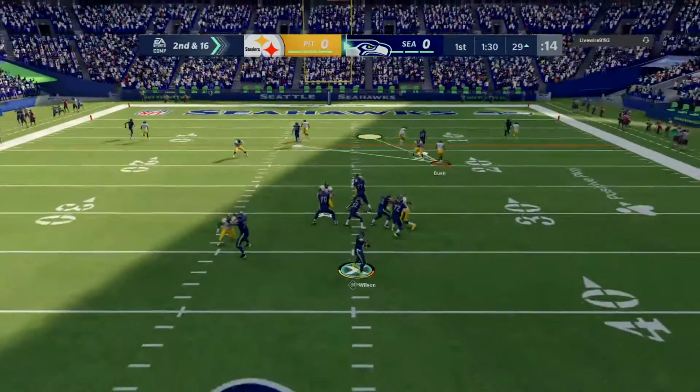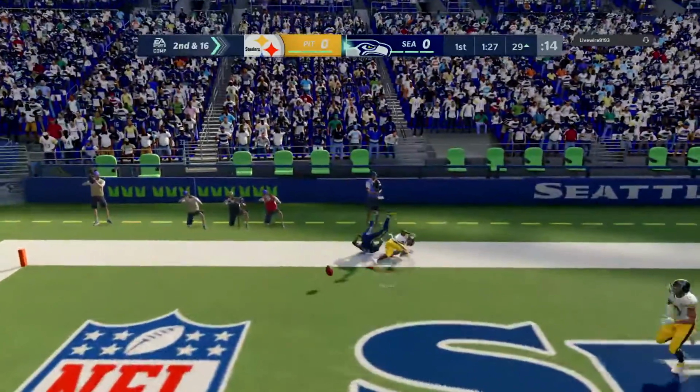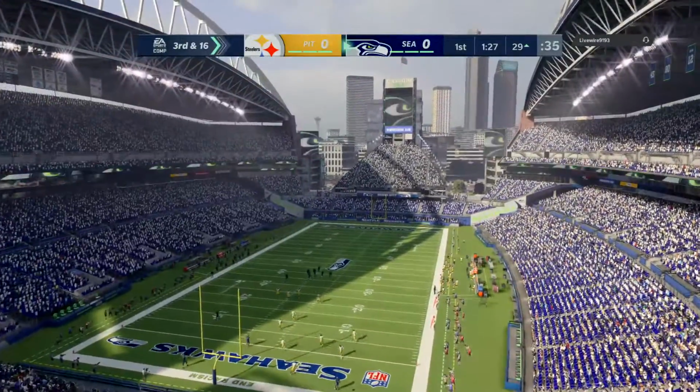Wilson after the play fake to Carson. Looking for the end zone. And that's going to be incomplete. Good effort there trying to take a shot, but it's 3rd down.